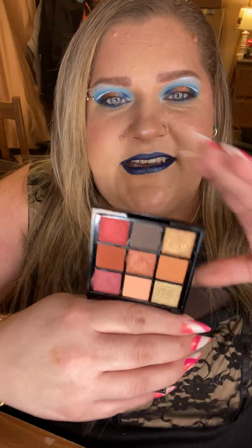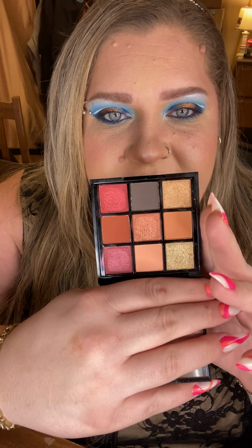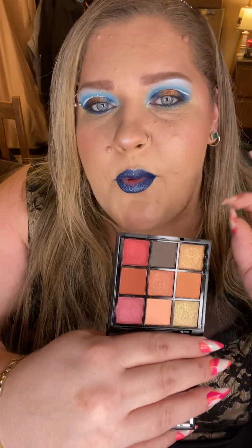You open it up. This is the Be Fierce. So you have, again, a nice sized mirror, and this is what the color story looks like. I think this is so pretty. It is a very basic, warm toned eyeshadow palette. But what really intrigued me, again, was the shimmers. And we're going to swatch some of these because they do not disappoint.